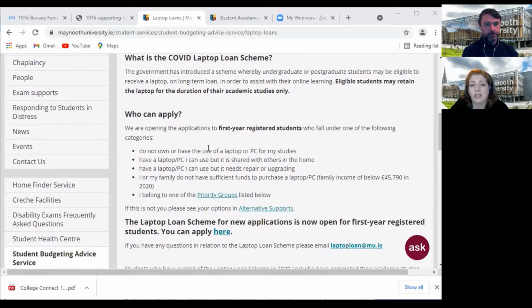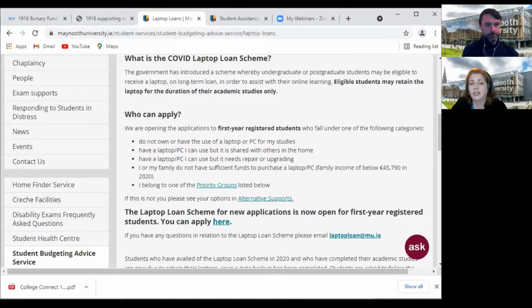Basically, what we're looking at is students who don't have a laptop or PC for their studies, especially now that we have this blended approach this year. A lot of students may not have the accessibility to get online from home and are maybe having to come on campus or using their phones and other items. I had students last year when we were in lockdown that were writing their assignments on their phones, and that's not really what they're made for. It's also not particularly good for you as a student.